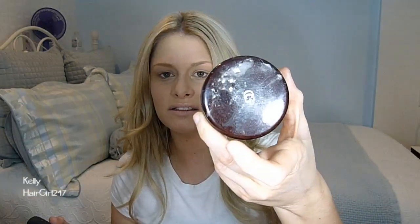And then I'll just rub it in like that. I don't put too much powder on because I don't want to look really powdery. I really like this because it doesn't make you look powdery or cakey or anything like that.